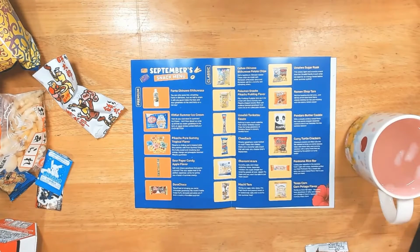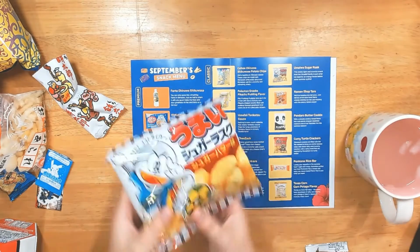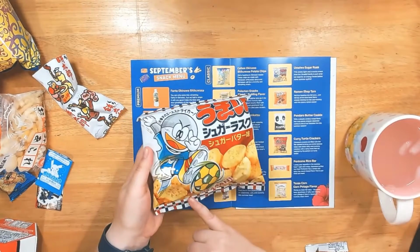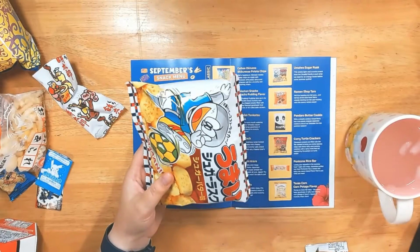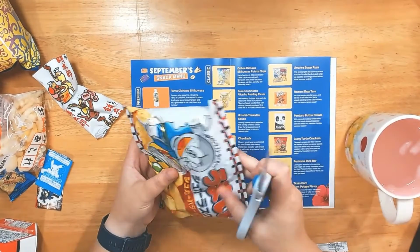Alright, so the next one we're going to look at is called Umaiwa Sugar Rusk. This sweet, light, and crunchy snack from the Umaiwa family is just what we need for an energy boost before the summer sports. So there we go, you can see him playing soccer there. So very much meant to emphasize that it's a good sports snack.